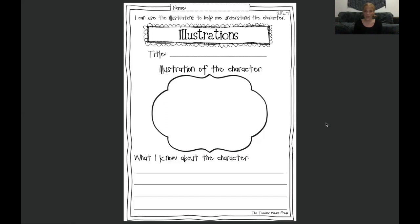So I want you to think about the 2 main characters for this next activity, the clever rabbit and the lion. And now I want you to pick just one of those characters. Okay, so now that you have one character in mind, either the clever rabbit or the lion, I want you to draw a picture of that character here. Again, please do not draw both characters, only one, because it says illustration of the character. There's no S here, so only one character, either the rabbit or the lion.